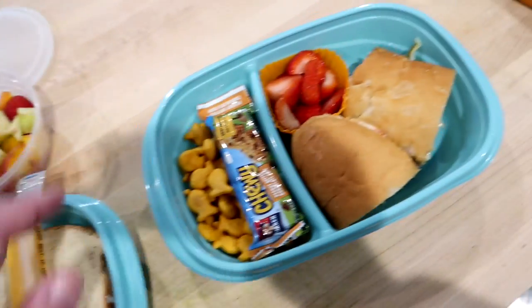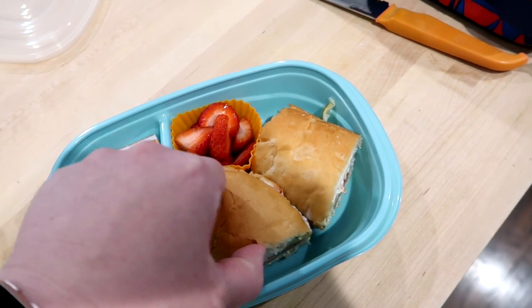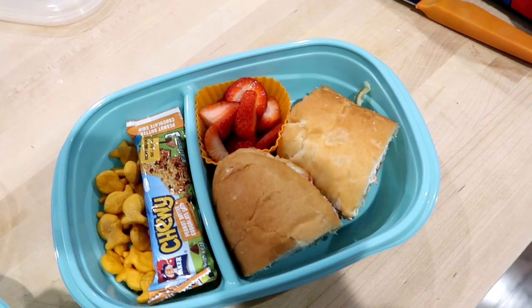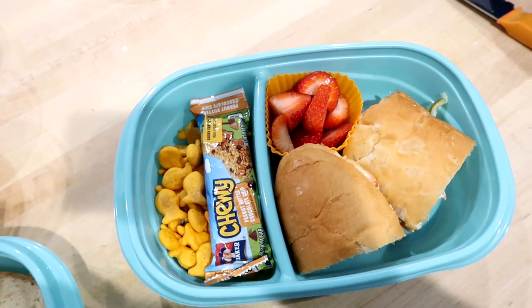Connor actually had Subway for dinner last night and has some left over. So he has a little bit less than a 6-inch turkey sub, some strawberries, some goldfish, and then just a peanut butter chocolate chip granola bar.